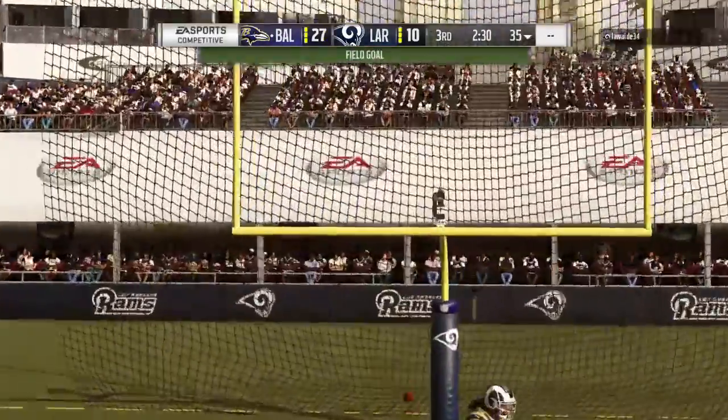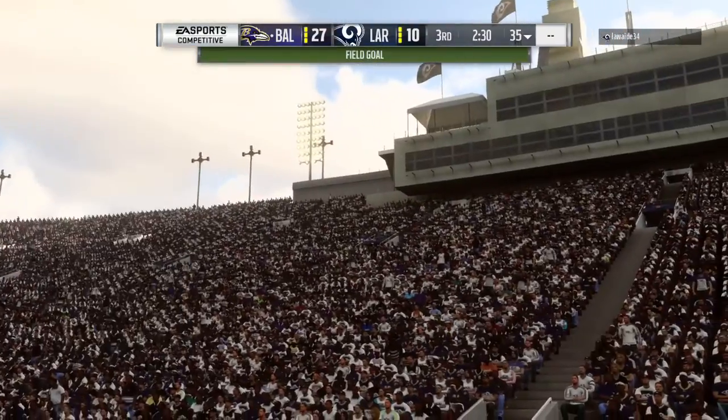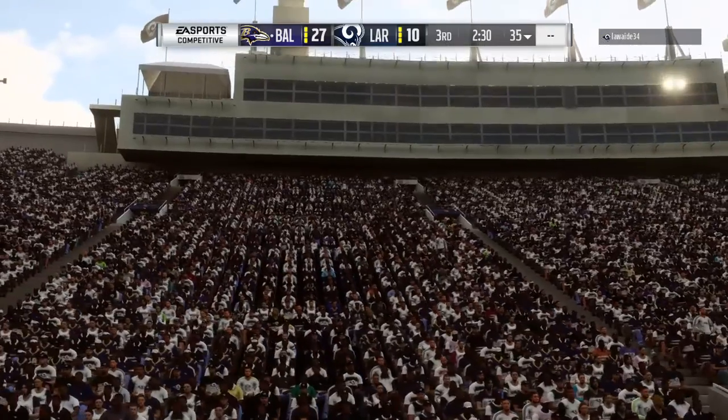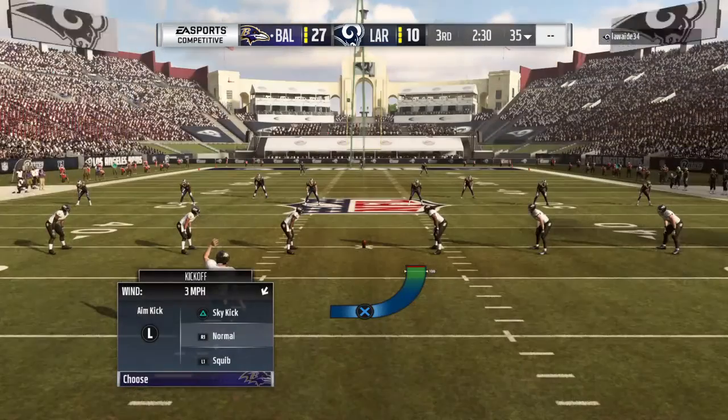And Tucker's kick right there. It's good. And that'll push the lead up to 17. So put another 3 on the board. All things considered, a good opening drive to begin the third quarter.